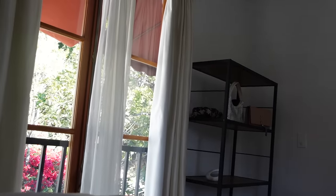Right now, everything is just literally white and neutral and plain. But the bones are here. So this is balcony one. This came semi-furnished, but I'm gonna change things out. I have this shelf right here that's holding my bags.